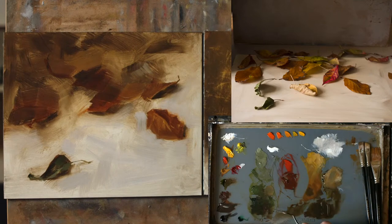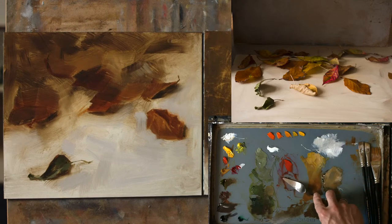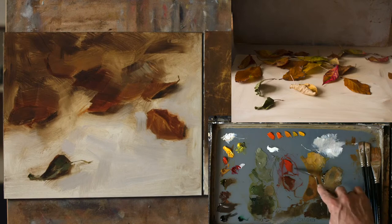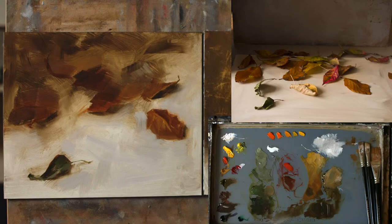So this is my greens, from light to shadow. So I'm looking at that red leaf, and this is like light and shadow. Quinacridone rose and transparent red oxide. The transparent red oxide is there to keep the value down and push the hue towards orange. Quinacridone rose and cad yellow.